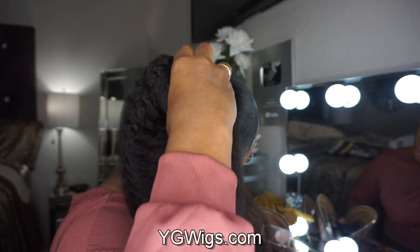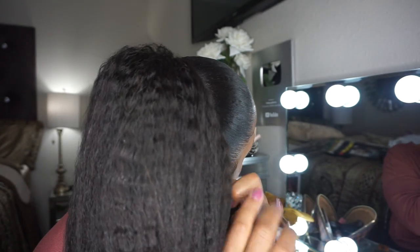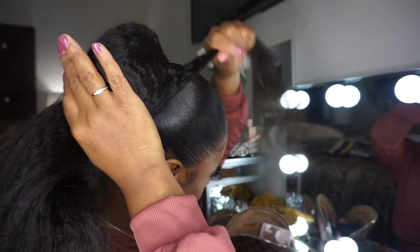And as far as my pre-wrap, this is enough hair, and I got it in a good position to where I can just take some of this and wrap it around just like I would normally, you know.